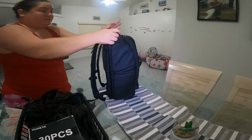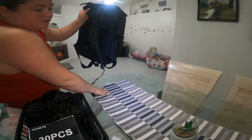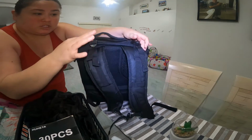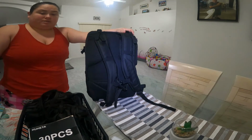Now you're wondering, strap-wise. This is probably my best. There we go. Strap-wise. So you can adjust the straps from up here to adjust from the bag itself. I haven't played around with it too much.